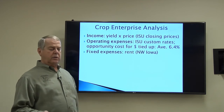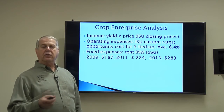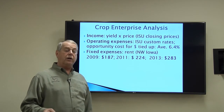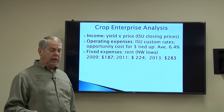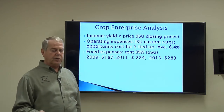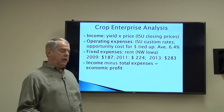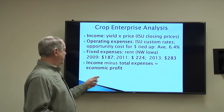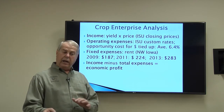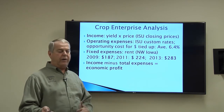Fixed expenses, again, were rent. And that varied as the years progressed. So in 2009, we charged $187 per acre in rent. By the time we were at 2013, we were charging $283 per acre for rent. And then if we take the income minus the total expenses, that gives us an economic profit, not an accounting profit, an economic profit, where all opportunity costs have been factored in.